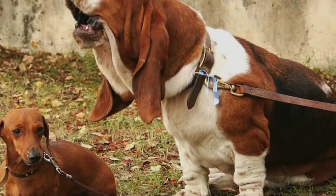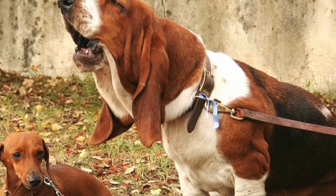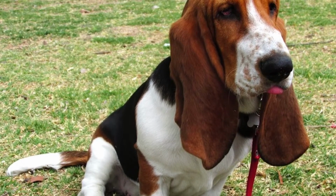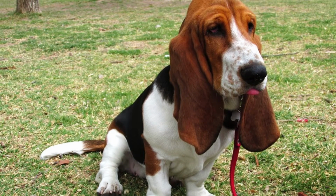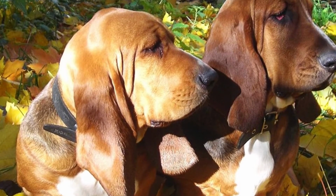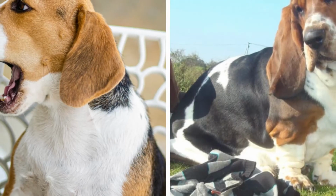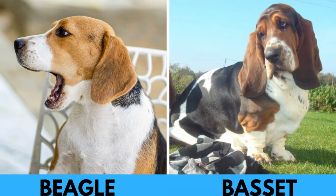There is a myth that a Basset is a lazy lap dog. While they are much more laid back than Beagles, they still need daily walks and fun playtime to stay in good shape. They are not total couch potatoes, but are definitely more laid back and less hyperactive than Beagles. Because the Basset was mainly used for tracking, they have an extremely good sense of smell. It is said to be the second best nose in the dog world, just after the Bloodhound.